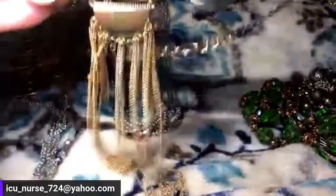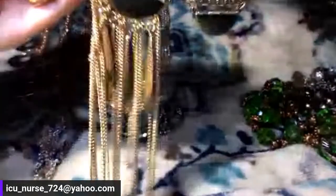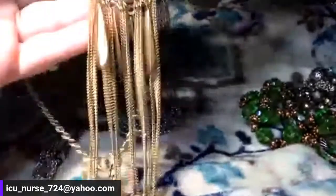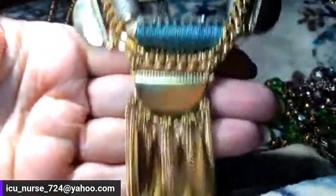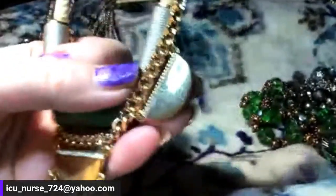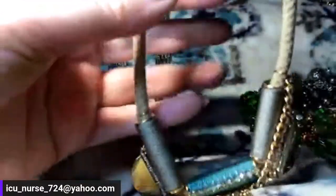Oh, looky, looky at this one. Now, this is a statement piece here. Let me straighten the chains out. Get them untangled. There we go. So, that's what it looks like. And then it has the tassels, and you have your little crystals over here. And then you have the braided rope.